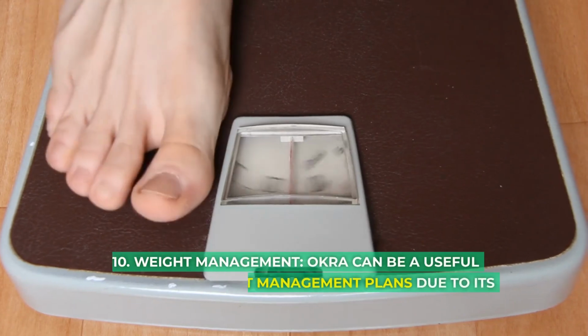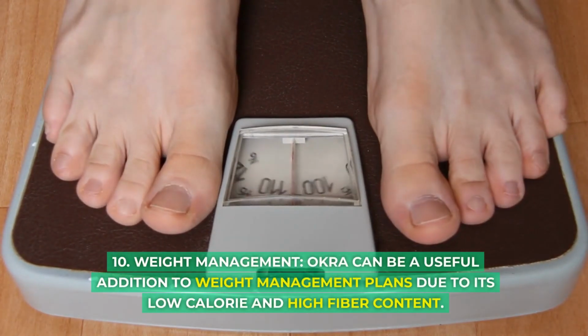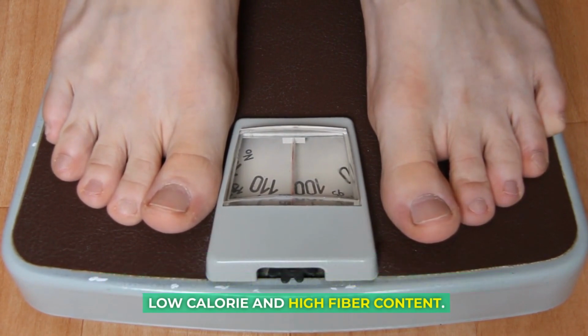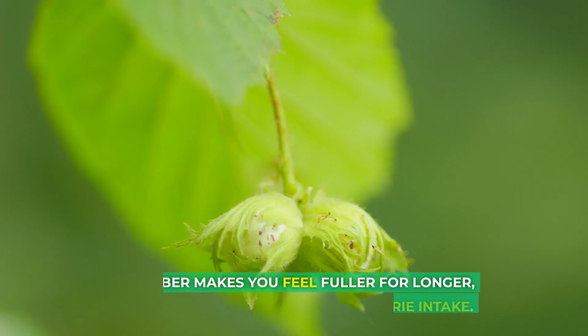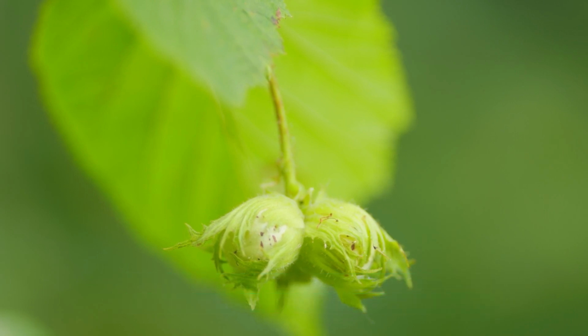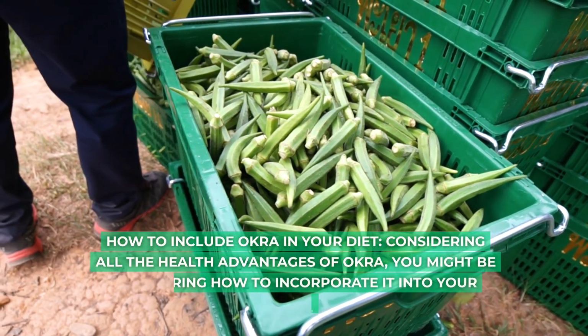10. Weight management. Okra can be a useful addition to weight management plans due to its low calorie and high fiber content. The fiber makes you feel fuller for longer, which lowers your overall calorie intake. How to include okra in your diet?